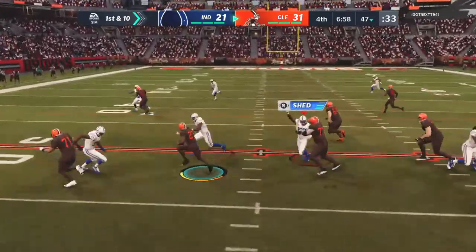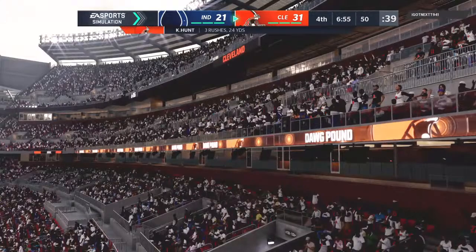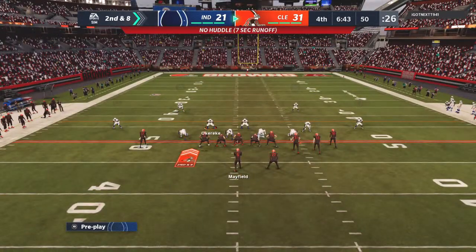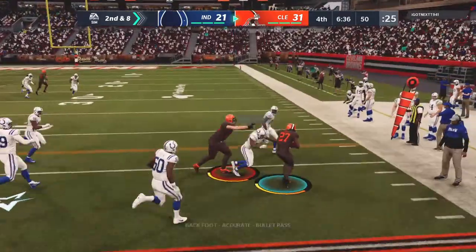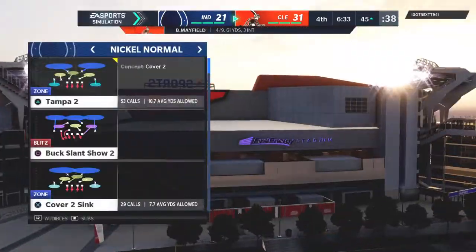On 1st down, they'll run with Hunt. And he'll be brought down right at midfield after a gain of only a couple. The ball carrier. The tackle made by Bobby Okereke. A gain of 2. Mayfield now from the 50. They'll go screen here to Hunt. And he'll be brought down at the 45-yard line.